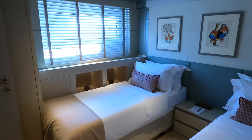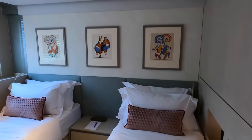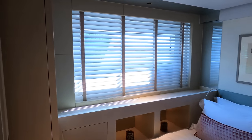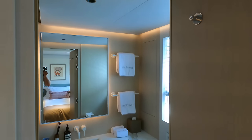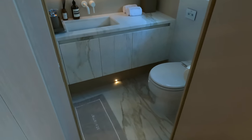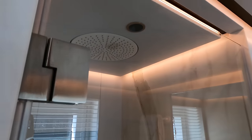Moving across to the port side, we find the second twin single cabin, which mirrors the layout of its starboard counterpart. Once again, the large windows illuminate the space, highlighting the meticulous attention to detail that characterizes Stellamar. Like the first cabin, this cabin also comes with its own ensuite, providing guests an intimate and comfortable space to relax and refresh. And I really love the size of the shower in here, and check out the size of the rainhead fixture overhead. It's worth mentioning that Stellamar can accommodate up to 10 guests in a total of 5 staterooms.